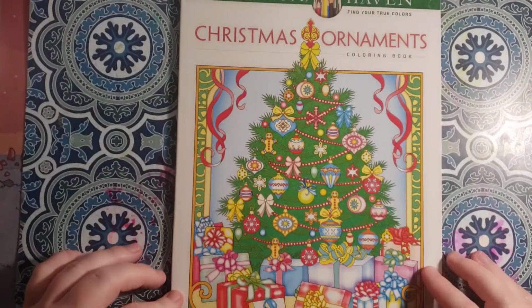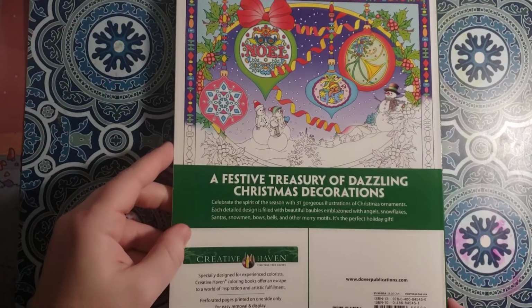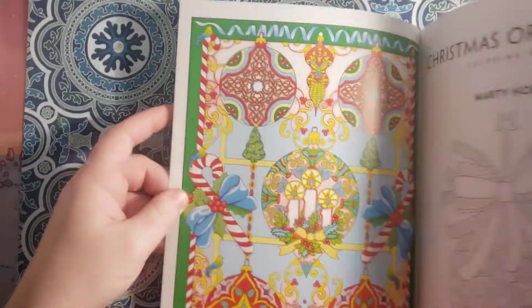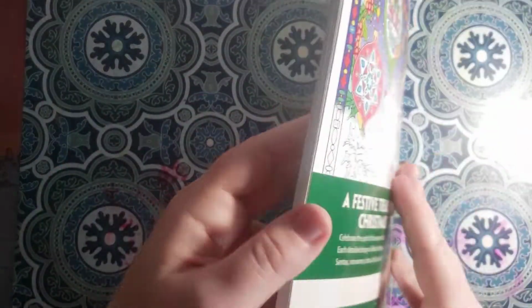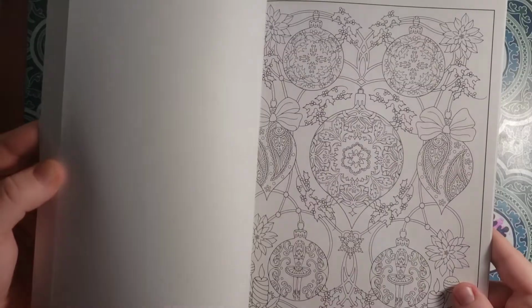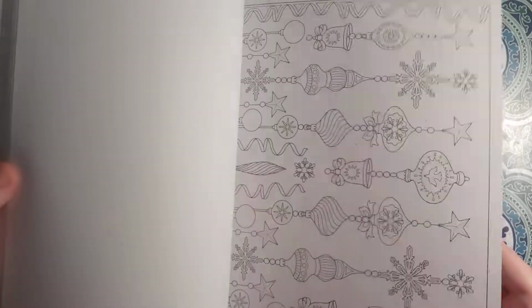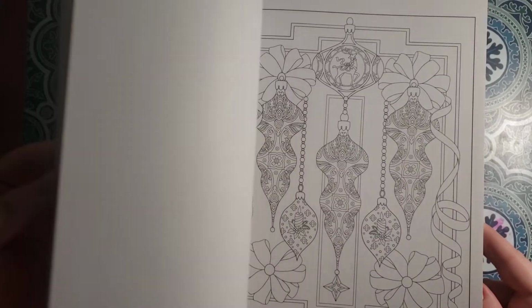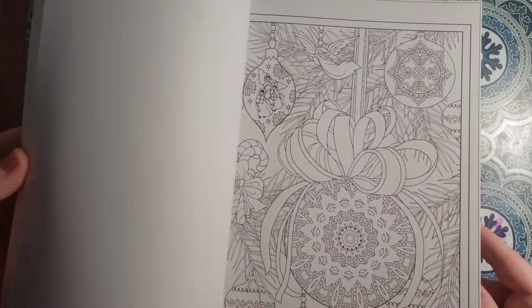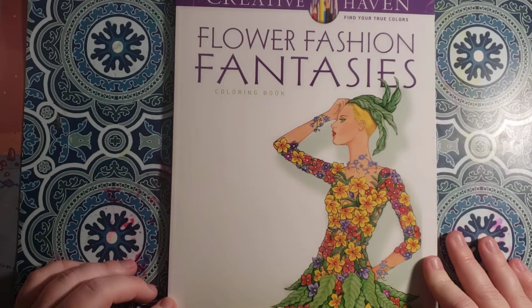Next I have Christmas Ornaments by Marty Noble. Here's the back one. This one seems really, really intricate to me. Kind of scares me a little bit. Kind of going a little quickly just so this video isn't forever long. Next I have is Flower Fashion Fantasies coloring book by Minju Sun.